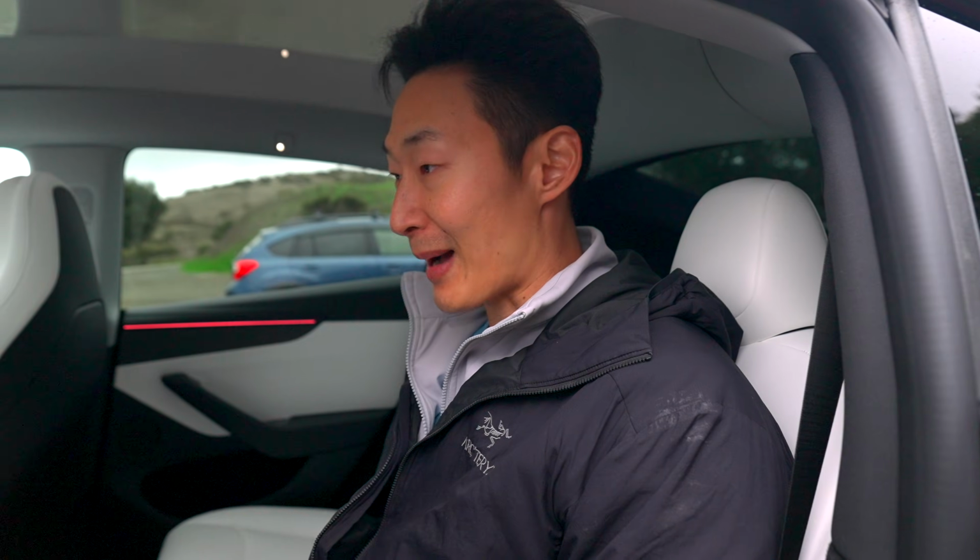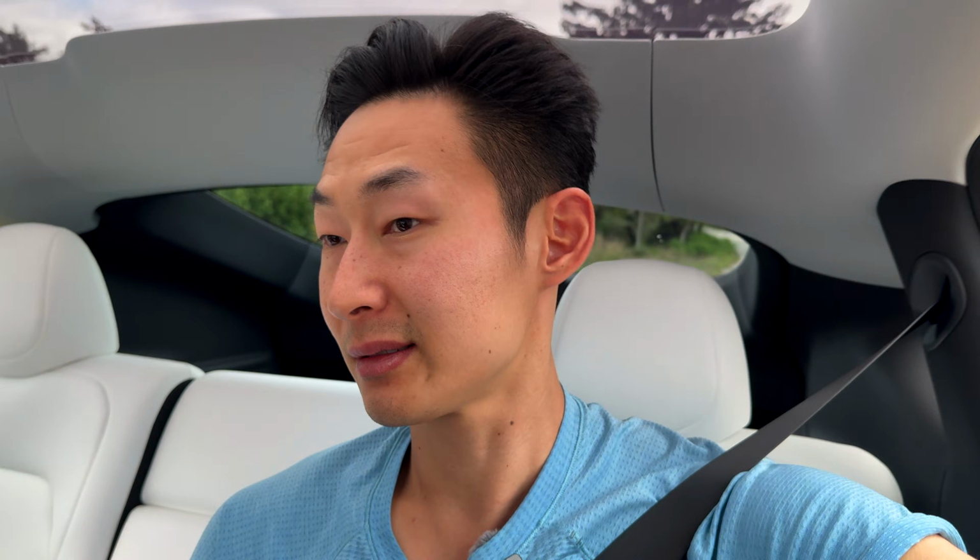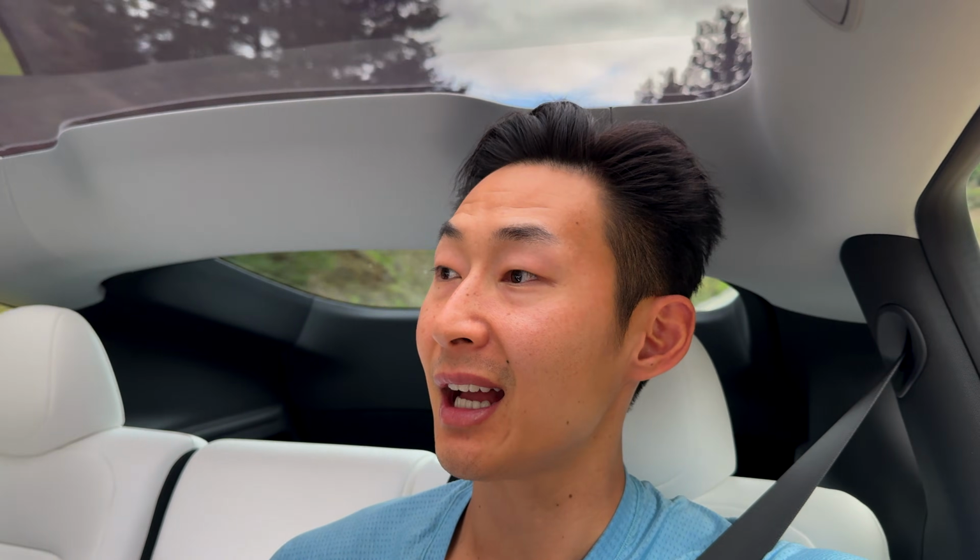I definitely sat in the passenger seat. So we are on standard suspension, and I feel the bumps. It's a bumpy road, but it's not too bad. And it's very open back here. But on the performance, because it's a performance vehicle, they definitely stiffened up the suspension. So it is definitely a little bit bumpier.